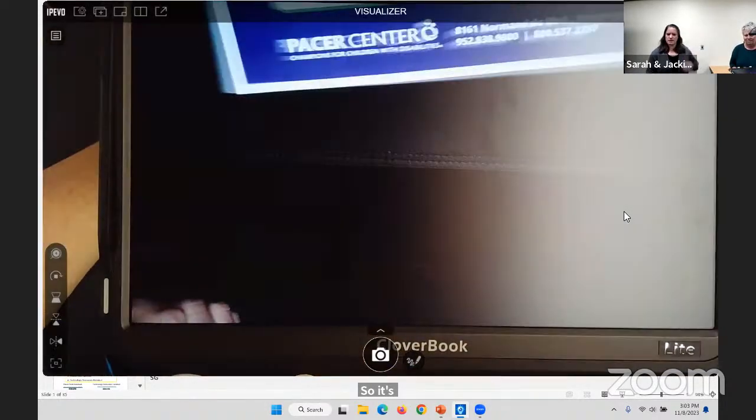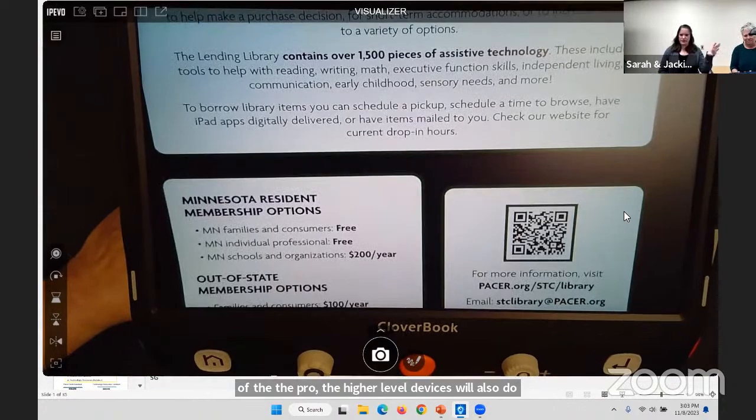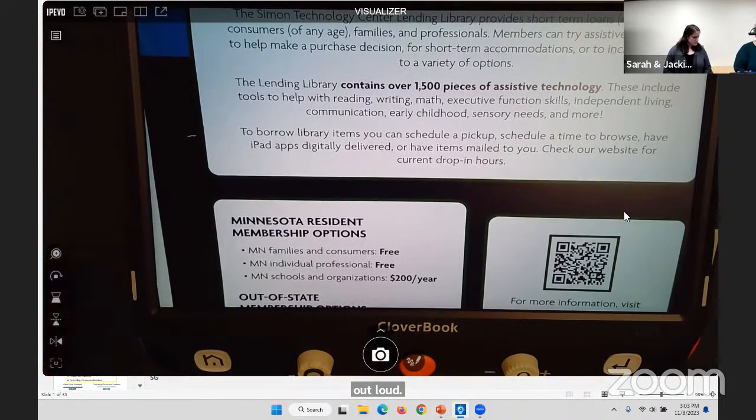Yeah, and some of the Pro, the higher level devices, will also do the OCR, where it'll recognize text and read it out loud, not the light. Yeah, right. That's another feature that is an option.